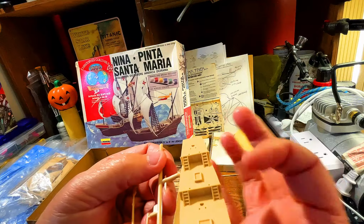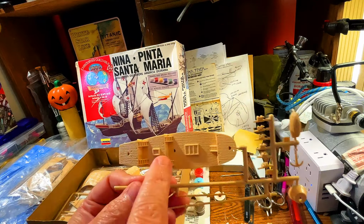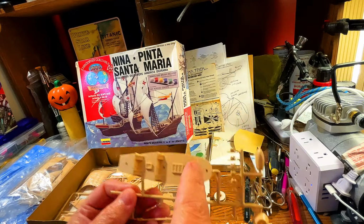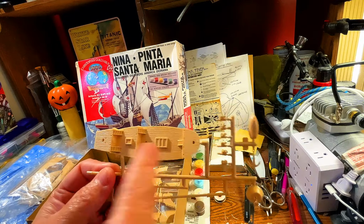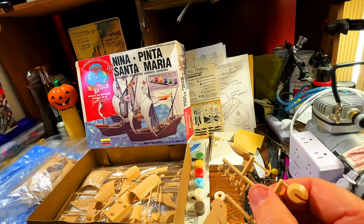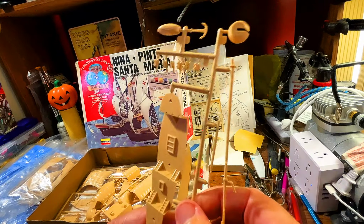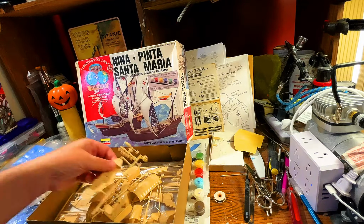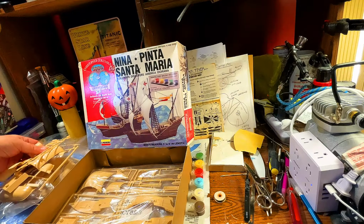You can see this one has 3 decks going up to the stern. And when it comes to the cargo bays, there's 2 that we can see. And I'm thinking that's where the bowsprit is going to go. Oh, no, that's where the masts are going to go, and the bowsprit, of course, would come out the front. Or does it have a bowsprit? So the only one that has a bowsprit is the flagship, the Santa Maria. So this is going to be fun. That was the flagship, Christopher Columbus's ship himself, the Santa Maria.